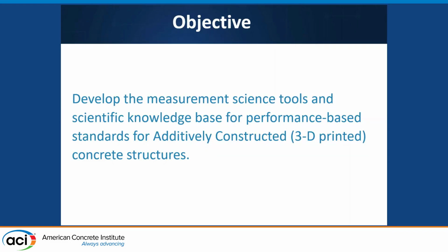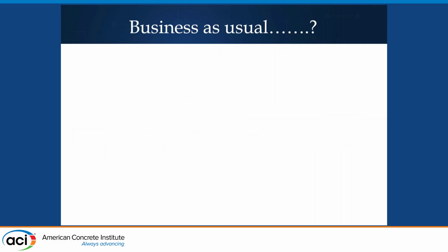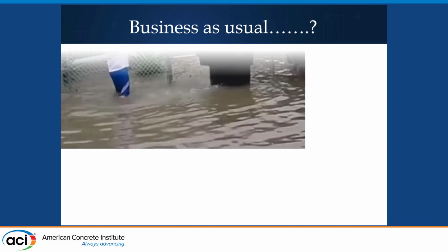There we go. So I want to go back, from our perspective at NIST, to developing the measurement science tools and scientific knowledge base for performance-based standards for additively constructed, 3D printed concrete structures. I think everybody in this room is going to echo that that's what we're here for. We need to work on these types of efforts in order to provide the information that goes into developing standards. It was really well presented in the first slide from Islam, the two pictures that were there.